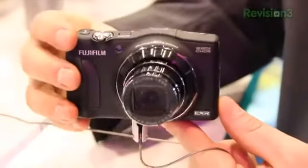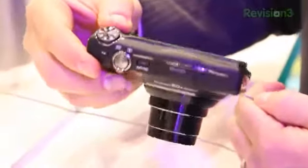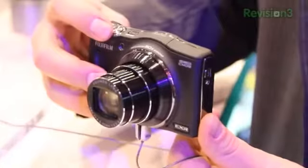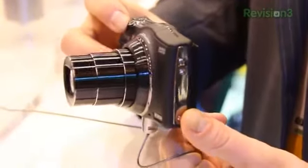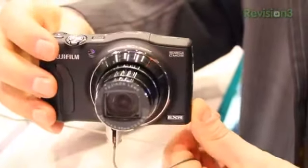Another thing about this camera is that it has a 20x super wide-angle optical zoom lens. So that's a 25mm wide-angle equivalent, and it's a 20x optical zoom right in your pocket. It has a high contrast 3.0 inch LCD with a 460,000 pixel resolution.